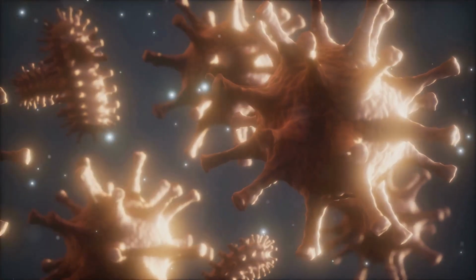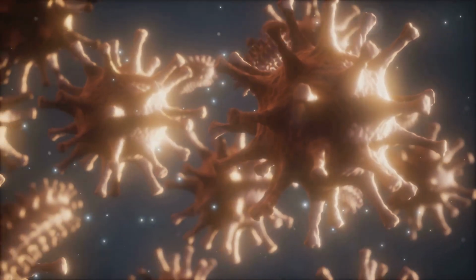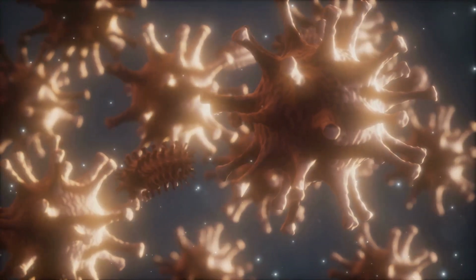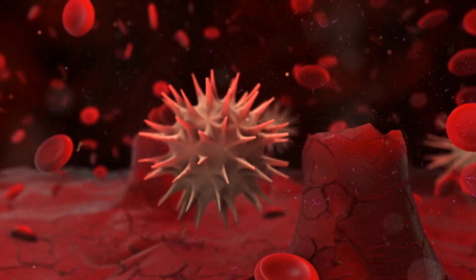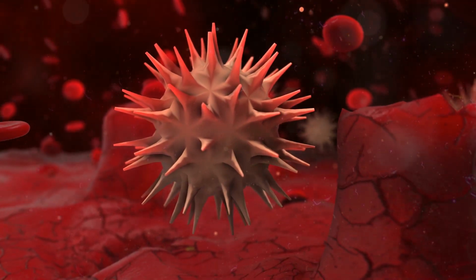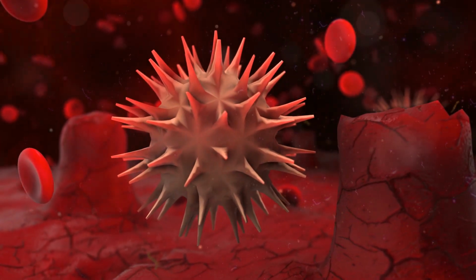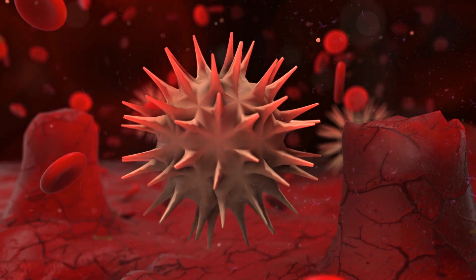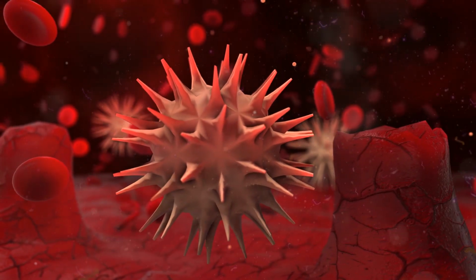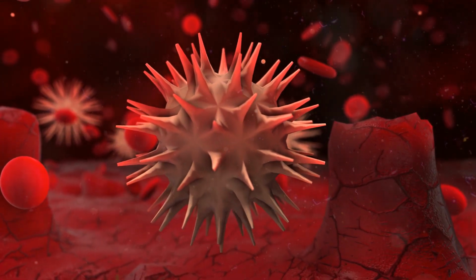Plasma cells secrete large quantities of antibodies that circulate in the blood and bind to the pathogen, marking it for destruction by other immune cells. Memory B cells are also generated, which remain in the body long after the infection has been cleared, allowing for a faster and more robust response if the pathogen is encountered again. T cells come in several varieties, each with a unique function.